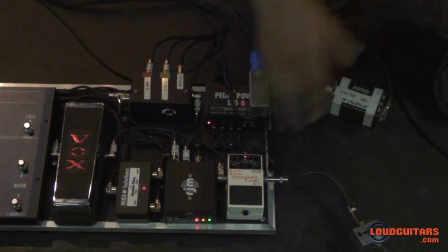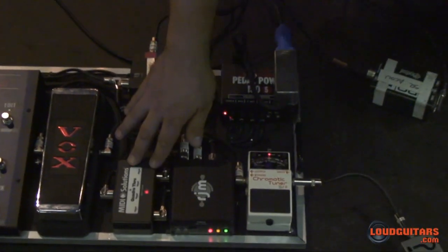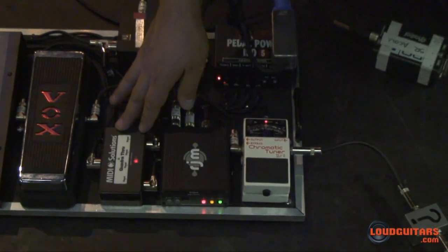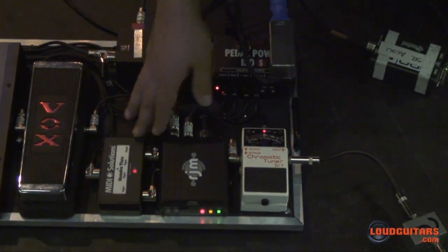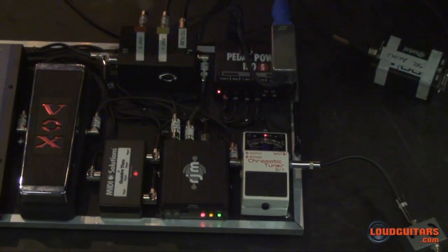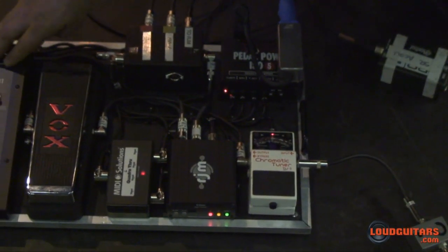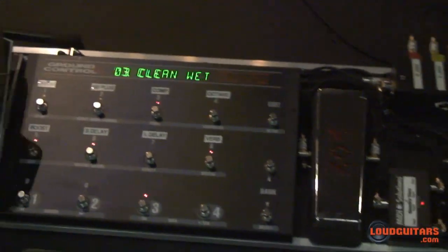Also incorporated with the RJM is this MIDI Solutions quad through MIDI buffer. Basically keeps things nice and clean on the MIDI side. So when there's a programming or architecture change, the old Ground Control here doesn't get too confused. All the effect switching is done from the Ground Control Pro, which is all as advertised.